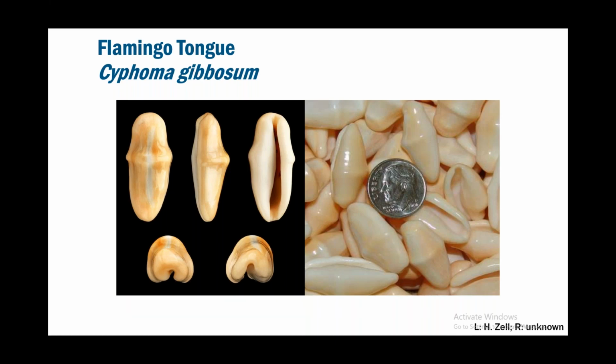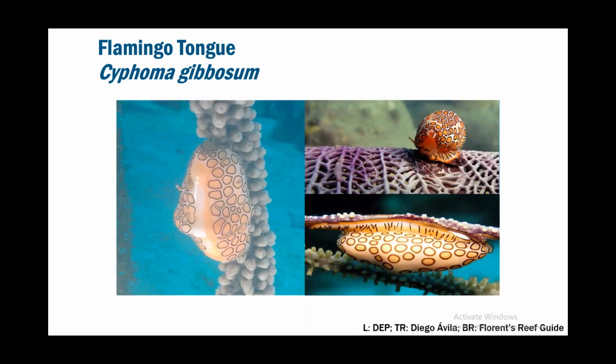As you can see by the dime there, these are very, very small animals, and I personally find it really fun to find those really small animals, just because it always feels like you really earn something, right? When you're trying to find that tiny little thing, especially when they're as beautiful as these wonderful flamingo tongues.